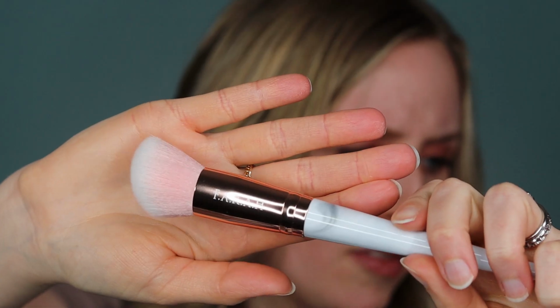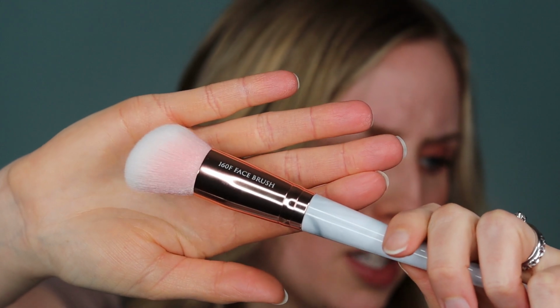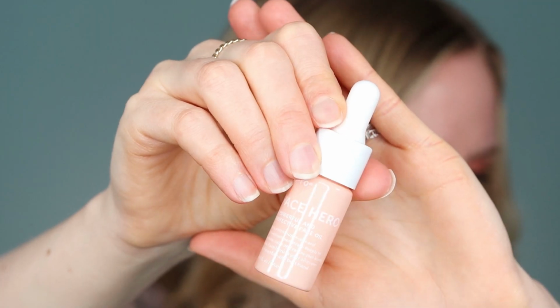First I got the Farah 160F Face Brush. This is a vegan brush and I love how it has really soft, densely packed bristles. This only costs $3, which I think is a really good value. Next, we have the Go-To Face Oil. This is actually from a company, I think it's in Australia or New Zealand, and I've been wanting to try this for a long time.